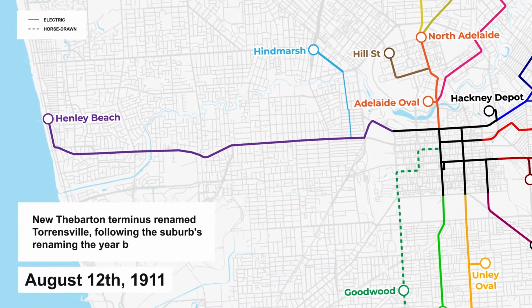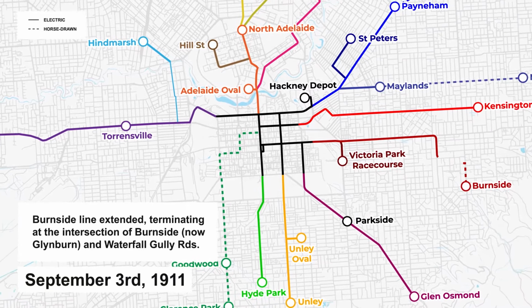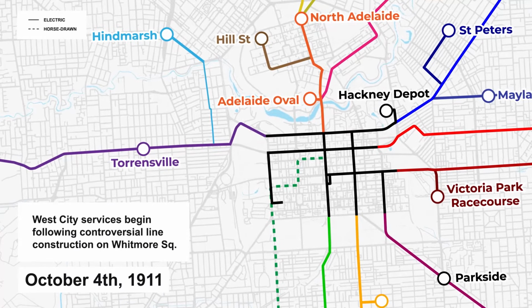August 12, 1911. The new Theberton terminus is renamed Torrensville, following the suburb's renaming the year before. September 3, 1911. The Burnside line is electrified to Burnside, running to Waterfall Gully Road. October 4, 1911. West City services begin following controversial line construction on Whitmore Square.